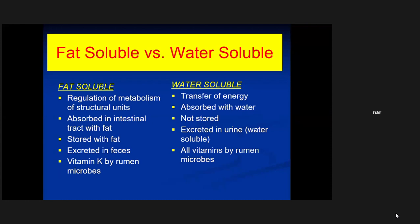Are there any questions so far? These are the major differences between fat-soluble and water-soluble vitamins, okay? If you have any questions, please raise your hand or ask or put in the chat box.